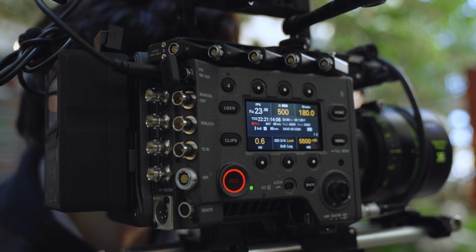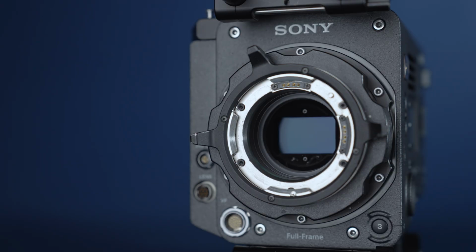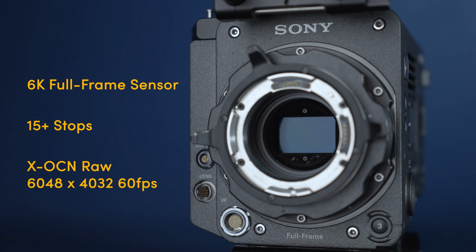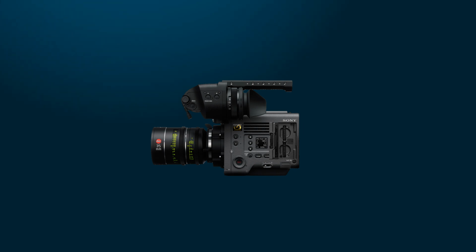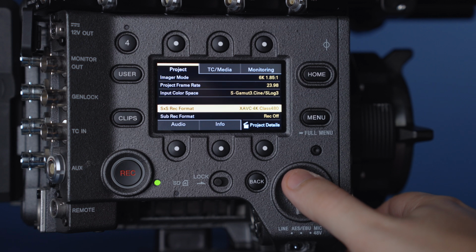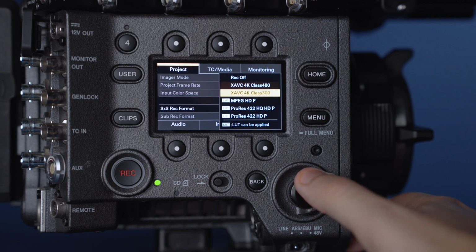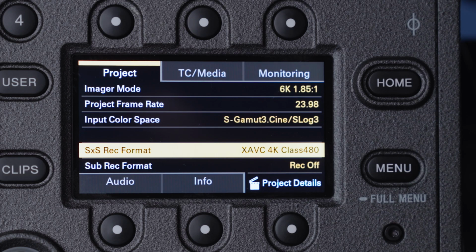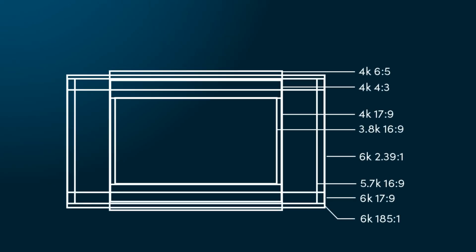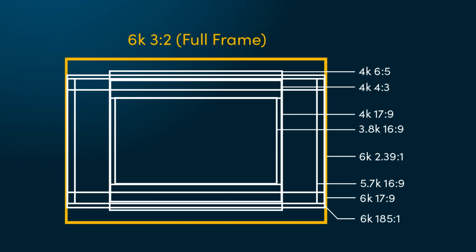The Sony Venice is undoubtedly a beautiful camera. Its full-frame sensor features over 15 stops of dynamic range, and you can shoot raw footage in 6K up to 60 frames per second. To shoot 6K raw footage with the Venice, it would require an external recorder, and we don't have that with us for this test. So we're just going to be sticking to recording internally in 4K. And while not shooting in 6K RAW doesn't exactly access the camera's full capabilities, we are going to switch the imager mode to 6K so that way we're using as much of the sensor as possible.